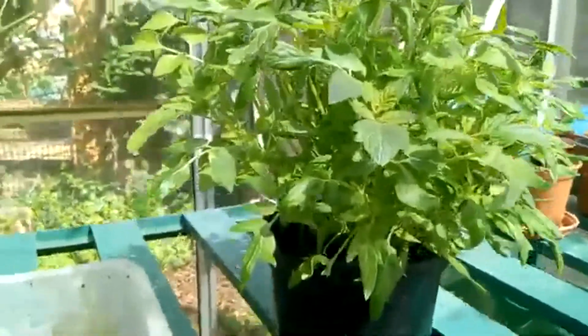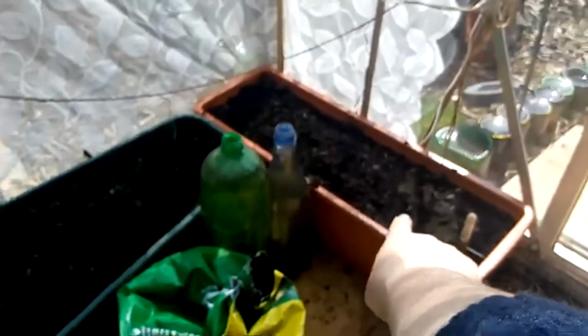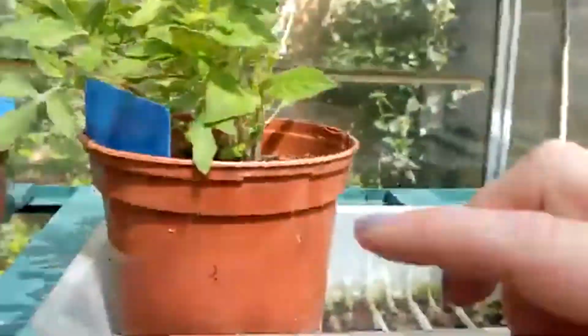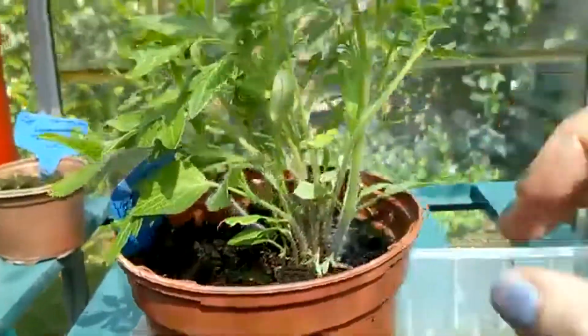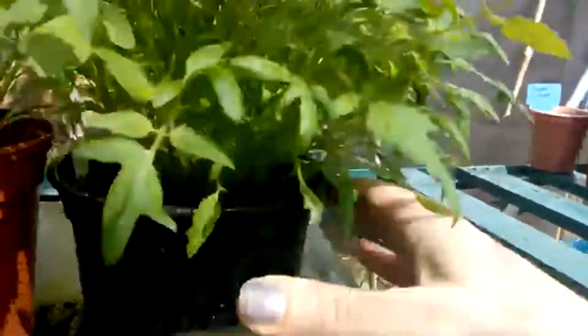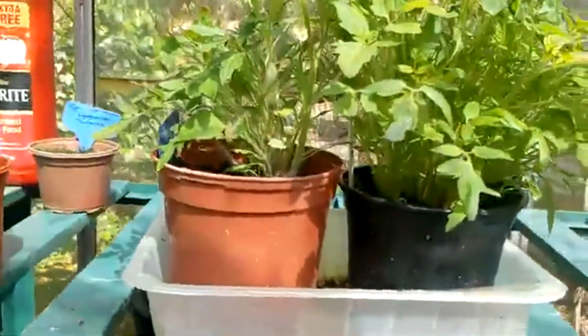So all of these are my cherry tomatoes. And they're all random varieties as well, but I'm going to take three of them and put them one, two, three. And I'm going to take four of these random big ones and put them in one, two, three, four. And maybe I might be able to get a couple of the cherries in the big pot where I think is the hollyhock. I don't know what's in there. So they're all growing really, really well. Anyway, let's get repotting.